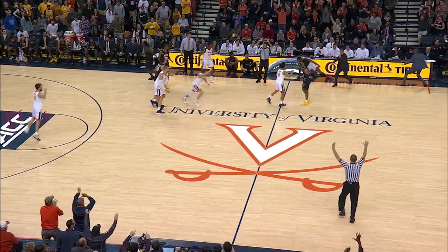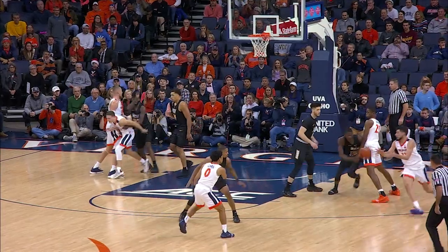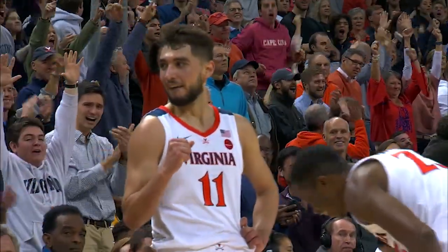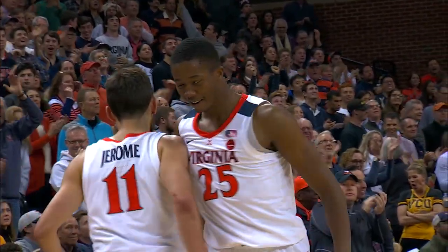P.J. Byrd going to turn it over. A 10-second violation. Couldn't get it across the midcourt stripe. Clark defended on the outside by Evans. Now to Jerome. He puts up the three. He hits it, but the foul was before the shot, I do believe. They're going to count it for three. How about that? Ty Jerome will get credited with the three-pointer and the foul on the away from the ball.